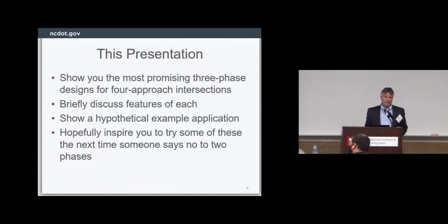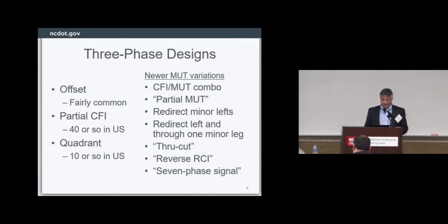So next time you're in planning or early design analysis, alternative stage, looking for a solution up against that barrier, they just won't let us do the RCI or whatever. Here's something that maybe we can come in and make that compromise and still get safety, still get capacity, and get the darn thing built. So here's the list. 10 of them altogether.